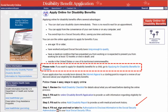But remember, this application is only for those who are age 18 or older and who have worked and paid into Social Security long enough to meet that insured status. So if it's an 18-year-old or older and they've never worked, this is not the correct application. And if it's a minor child, we need to go to yet a different application. So you'll see in the middle of the page the note. If you want to apply for disability benefits for a child, go to Applying for Disability Benefits for Children. And that is the link you will want to click on.